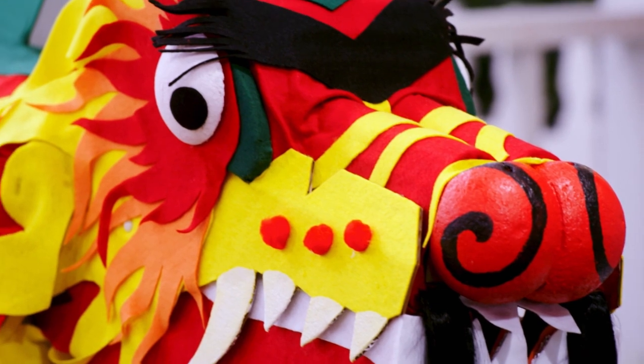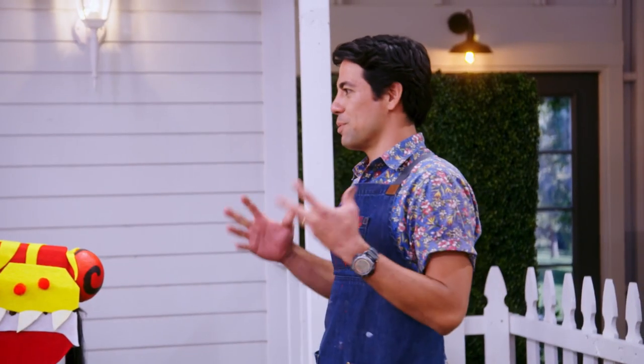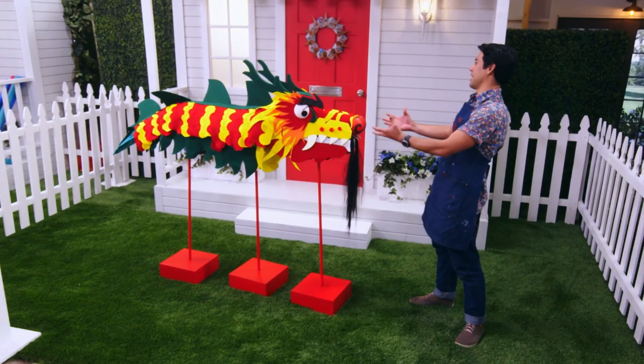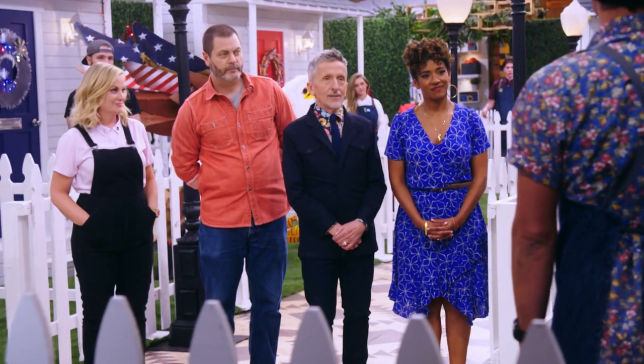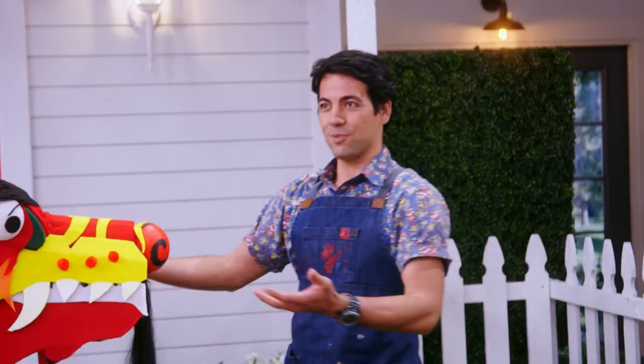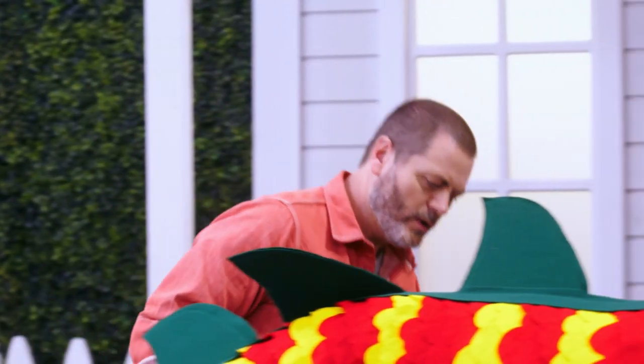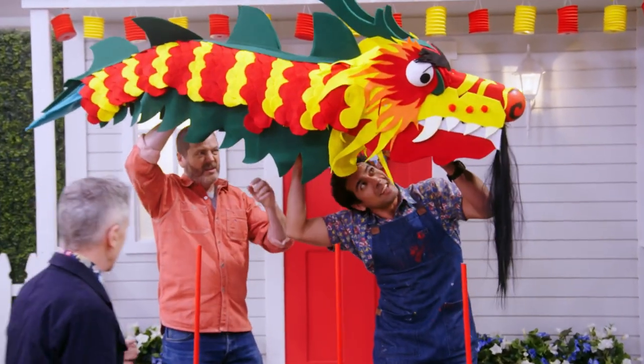In Hawaii, we celebrate Chinese New Year, and so I thought it would be really fun for the neighborhood kids to come in and to be able to wear this and actually chase each other around in the yard. Should we road test it? One of you guys could come in. I'll be happy to. Okay. You can just lift that up.